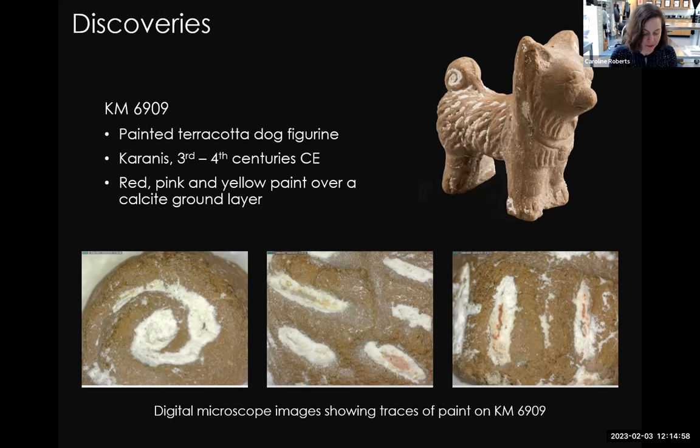But we didn't fully understand the extent to which this dog was painted until Laurel Fricker looked at it under a digital microscope. Laurel, by the way, is working with us as an assistant researcher on the project. And she's a student in the IPCA program. And I see her right there, okay, Laurel. Anyway, so when Laurel looked at this object under magnification, she could see traces of red, pink, and purple paint over a white ground layer. And this is the coolest thing I think about this dog. Look here, you can see the transition between a zone of yellow and a zone of pink on the belly of the dog. It happens right about here.